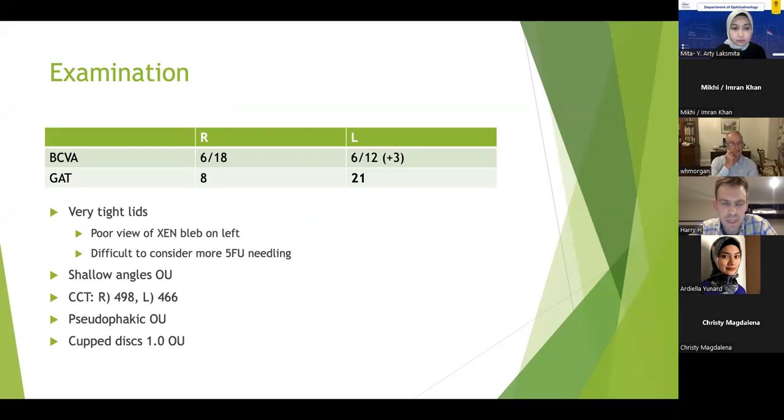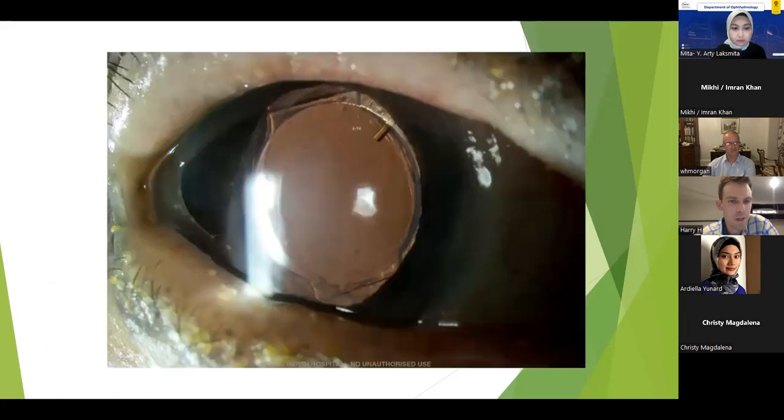She's an interesting case in that she has very, very tight lids, so it's quite difficult to examine her eye and also to get a good view of the bleb, especially on the left. That made it difficult to consider doing further needling to that eye. Just to note, previously she's got very shallow angles as well, and she's previously had cataract surgery. I'll show you some images of her fundus shortly, but she's got severely cupped discs, a very end-stage glaucoma. That's an image of the left eye there, so you can see the Zen stent.